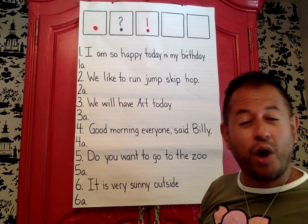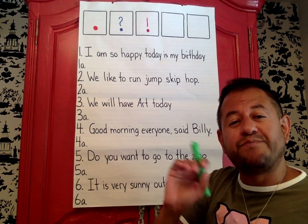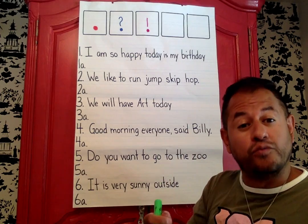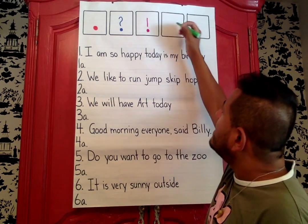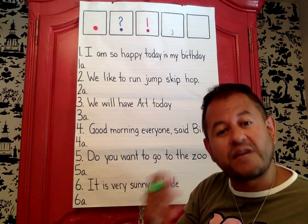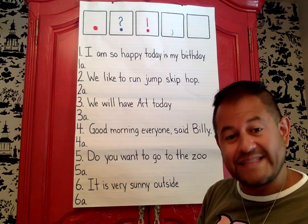Another punctuation mark that we've talked about before is when we're making lists and we need to put a pause. As with a period, we do a full stop and maybe count like 1 Mississippi, 2 Mississippi, and then we keep going on. With this punctuation, a comma, we take a brief pause. It's like we catch our breath. Maybe 1 Mississippi. And I'll show you what that looks like in our sentences.